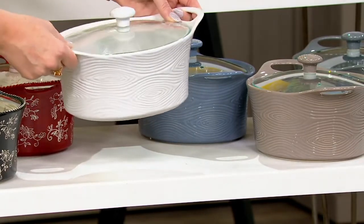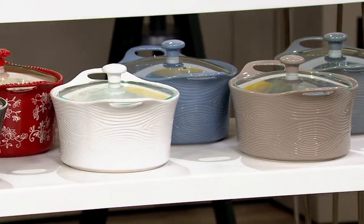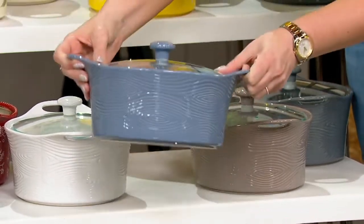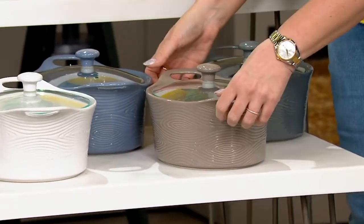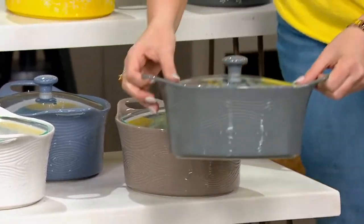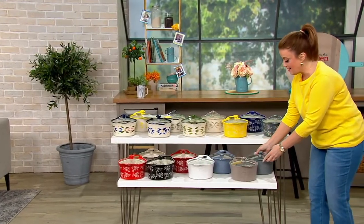Here is the one that is my prediction will go quickly. Woodland White. It's already the most popular. There are fewer than 900 remaining. I'm going to jump over, but stay there, camera. I'm going to jump over to the slate blue in Woodland. We have 700 in that Woodland. Isn't that pretty in the slate blue? Then we also have it in Woodland and taupe. 550 there. And then last but not least, the Woodland in the gray. 500 there. It is 5 easy payments of $4.99.